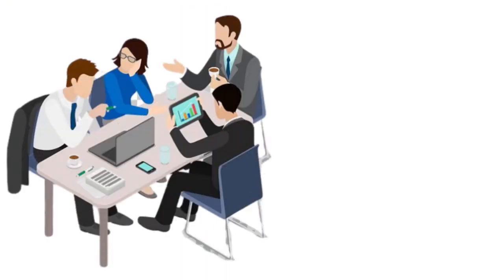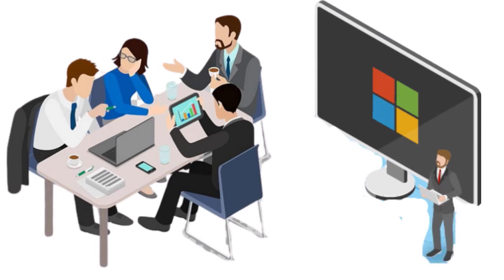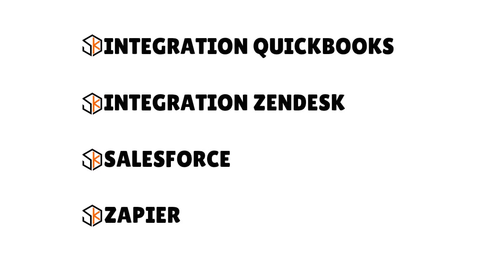They really do a great job there. They have nice visuals. And if you are already a user of Microsoft products, you will love this part of the software. This is really good. And you also have integrations with QuickBooks. You have integrations with Zendesk. Okay. You have Salesforce also. Okay. You have Zapier. So you have a constellation of tools that you can integrate with. So they do a good job at that.